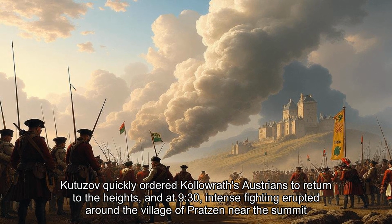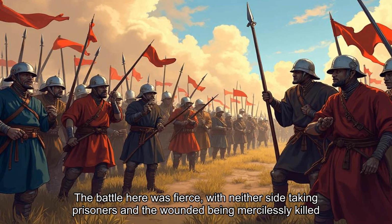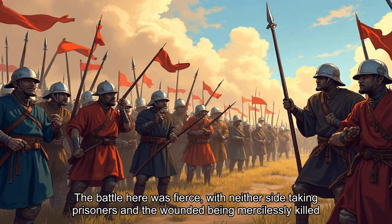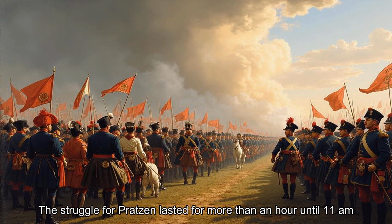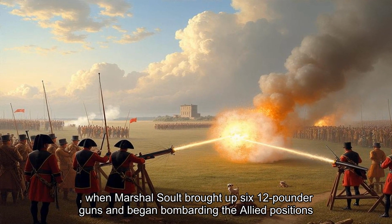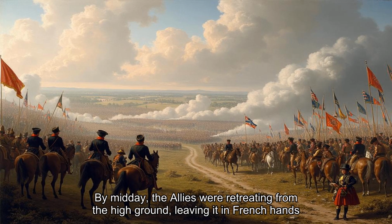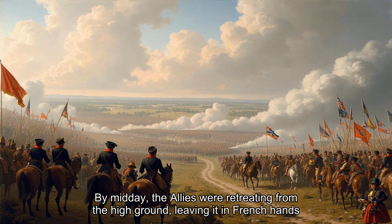Kutuzov quickly ordered Kollowrat's Austrians to return to the heights, and at 9:30, intense fighting erupted around the village of Pratzen near the summit. The battle here was fierce, with neither side taking prisoners and the wounded being mercilessly killed. The struggle for Pratzen lasted for more than an hour until 11 a.m., when Marshal Soult brought up 6 12-pounder guns and began bombarding the Allied positions. By midday, the Allies were retreating from the high ground, leaving it in French hands.